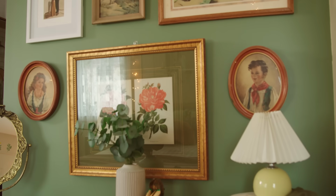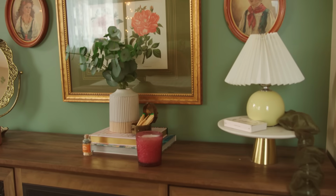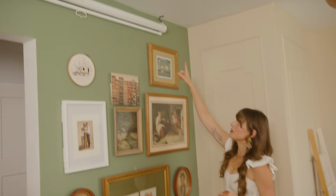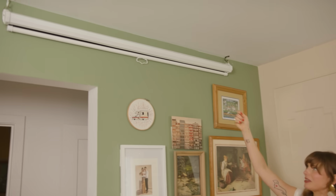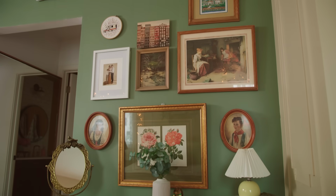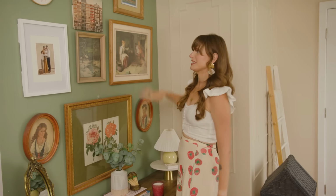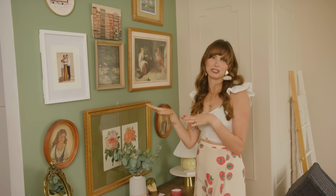My husband really wanted a television in our room, but we both love the gallery wall, so we didn't want to get rid of it. So we actually put up a projector screen that we can just pull down. It's just so great, and we play video games on it, and we watch Netflix, and it's nice not ruining this moment, but being able to watch from bed.